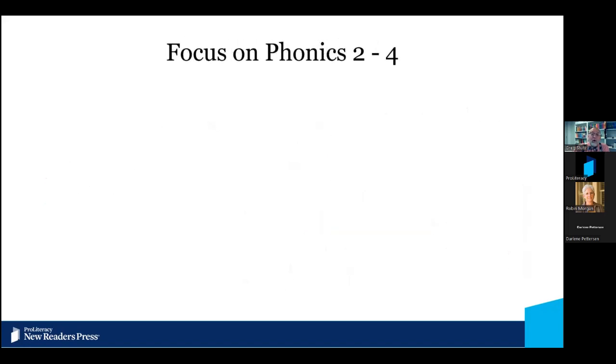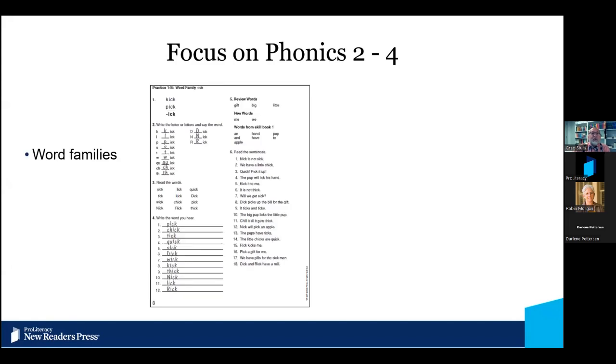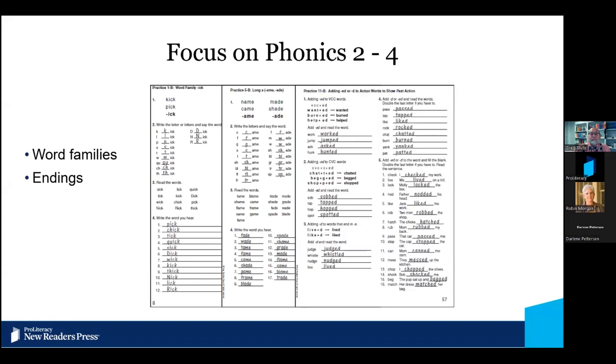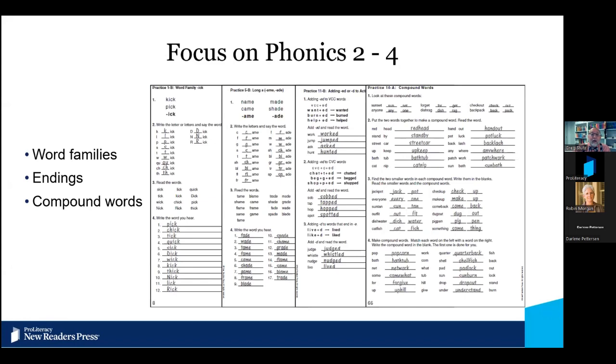Books 2 through 4 focus on short vowel sounds, long vowel sounds, other vowel sounds and consonant spellings. Again, identical, tit for tat, with the Laubach series, and works on things like word families, endings, and compound words. Lots of support here. And for some, this is the structure that they really need.